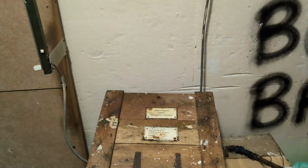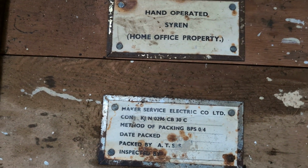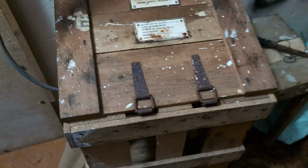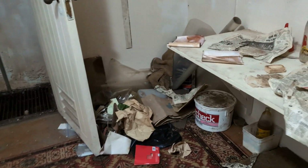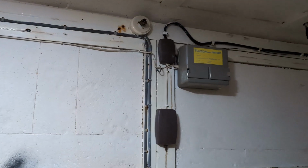The box is here for this siren. Is it pretty rotten? No, the writing on the top's in very good condition, but the rest of it just looks like rust, really. A stake with some wire in it. Most of the stuff isn't original stuff. Fuse box.